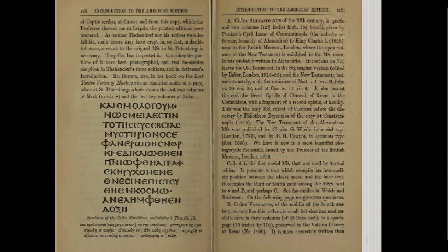And it goes on about Codex Alexandrinus of the 5th century. And Codex A, the first uncial manuscript that was used by textual critics. It presents a text which occupies an intermediate position between the oldest uncial and the later text. And Codex Vaticanus of the middle of the 4th century on very fine thin vellum, in small but clear and neat uncial letters in 3 columns of 42 lines each, to a quarto page, 10 inches, etc., etc.